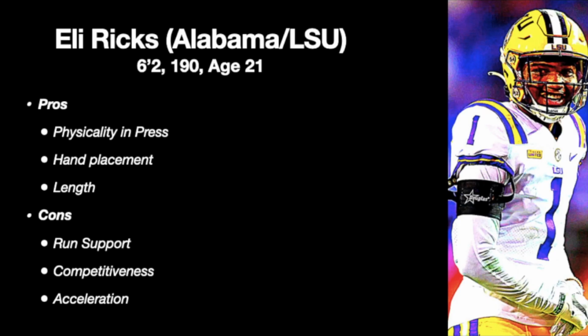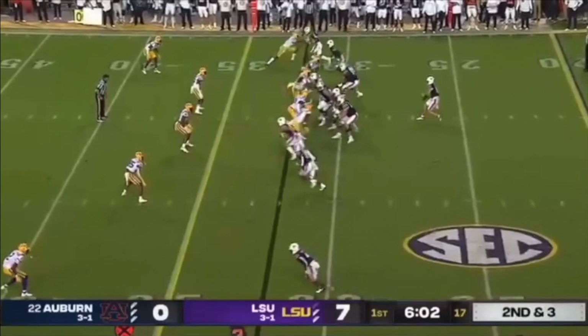So this is the first play we got. This is when he was at LSU, so not this past season, but the year before. He played as a freshman and sophomore at LSU. So here we go, 2nd and 3. We got a super physical jam here at the line. Now, he lunges, which isn't really good.